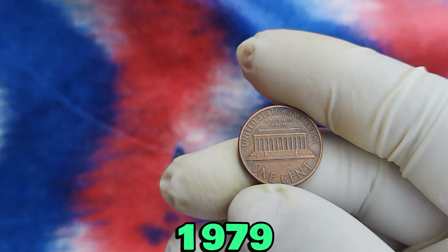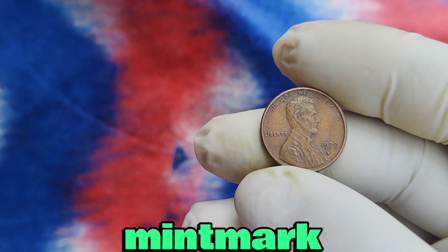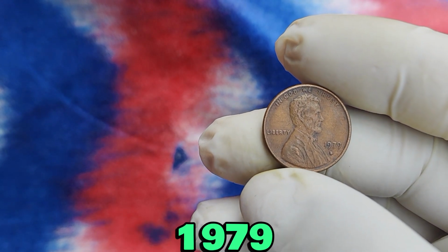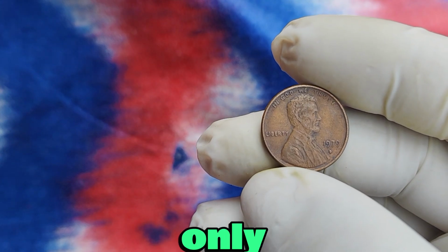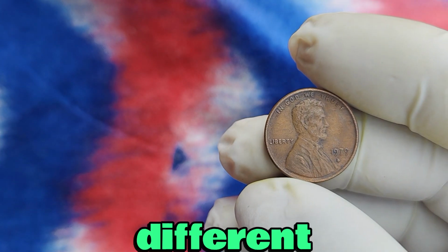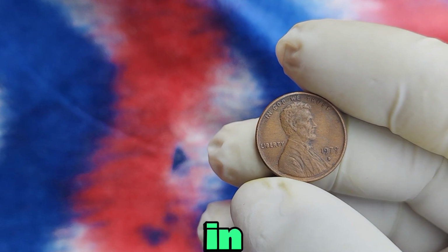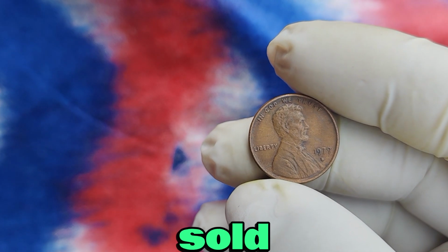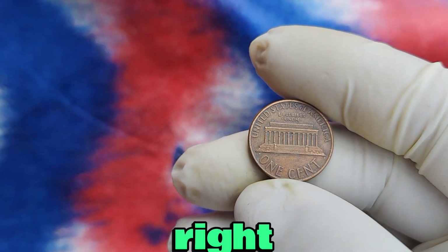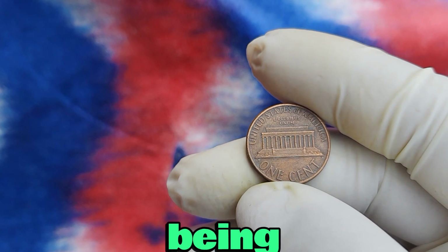While most 1979 pennies are worth just a few cents, even with the D mint mark indicating they were struck in Denver, a well-circulated, ordinary 1979 D penny will only fetch you a fraction of a dollar. But the story is very different for the ultra-high relief versions. These rare pennies, in excellent condition, have sold for upwards of $1.7 million. That's right, over $1.7 million. So, how did these pennies end up being worth so much?